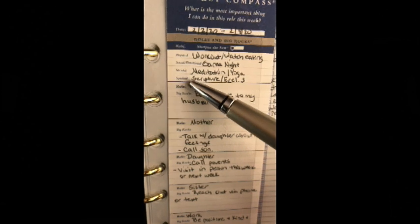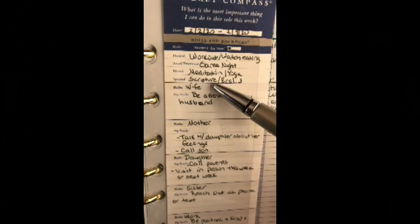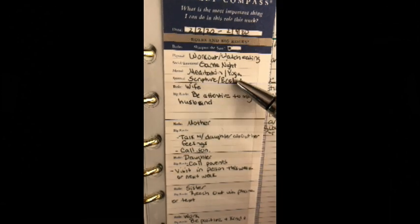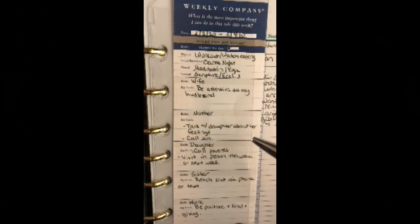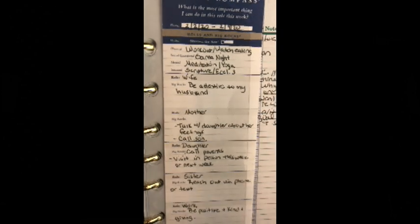For spiritual well-being, I plan to focus on scripture in Ecclesiastes. I actually printed out that scripture and I have it in my planner, so that as I'm going through my days, I can turn the pages, see the scripture, stop and reflect on it.